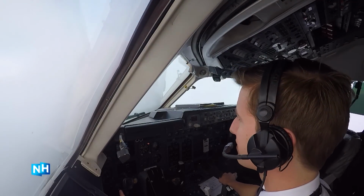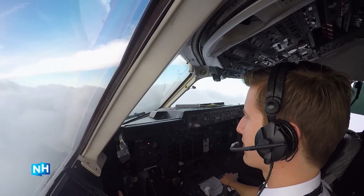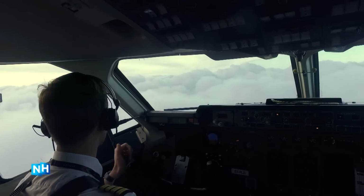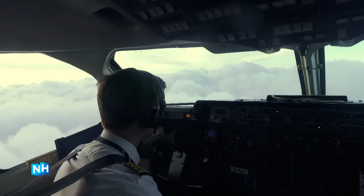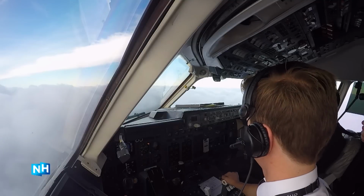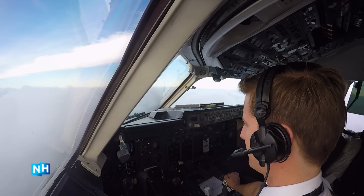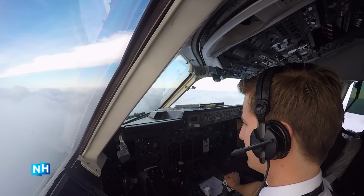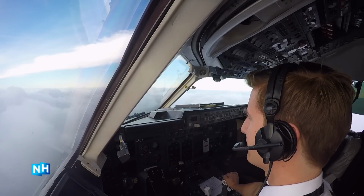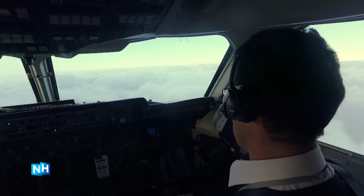Turn left, heading 360. Left 360. Oh, he's behind us. Delta 125, fly heading 280. Heading 280, Delta 125, request high speed. Approved, high speed, thank you, Delta 125. Turn left, heading 005. Left heading 005, 394.